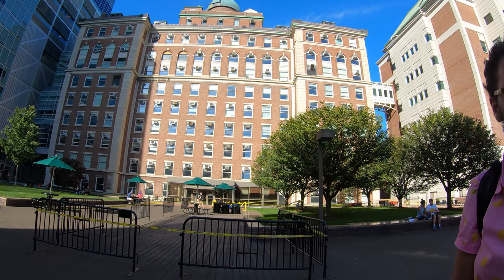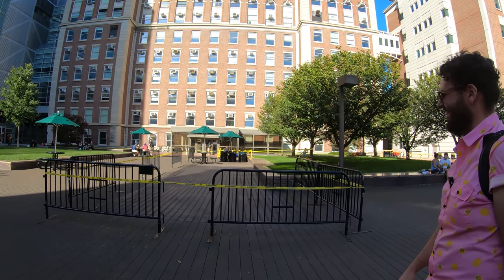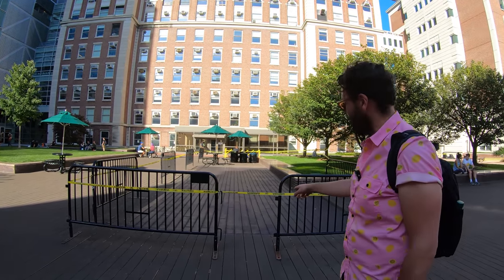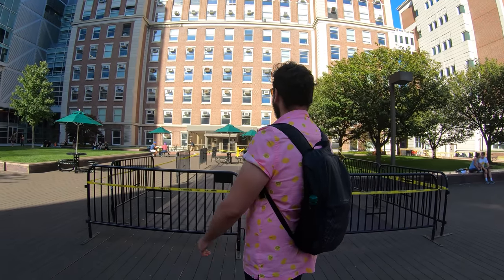How do you feel about that? Maybe that's why there's all this caution tape here. We're stepping on some radioactive ground here. You do not want to step on that floor. You see how it's a little bit darker than the other one? Do not do that.